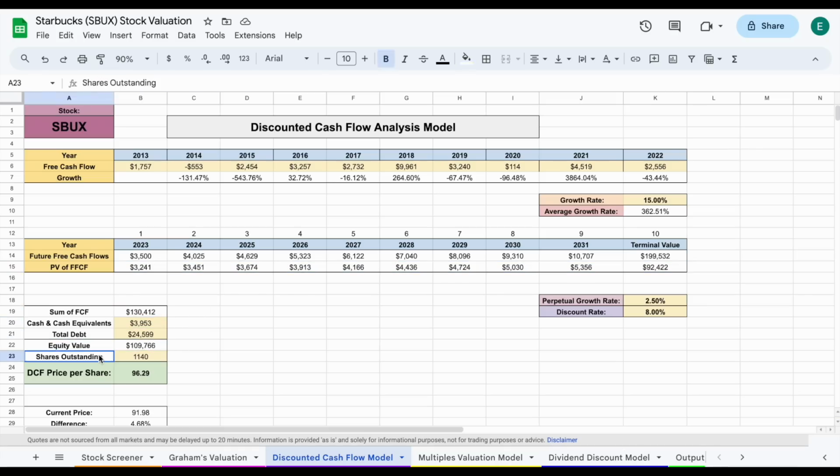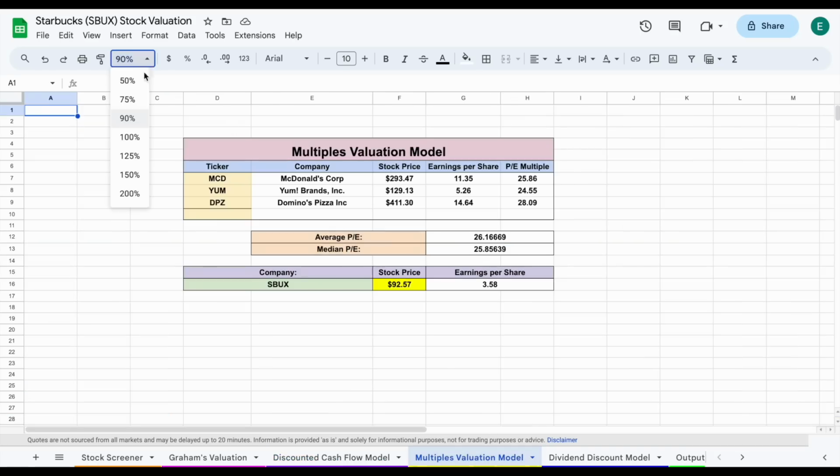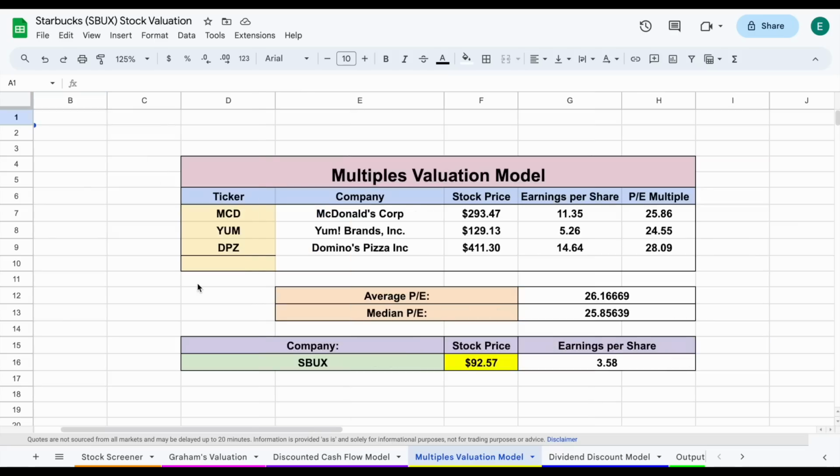Once we've done that, we divide by shares outstanding to get our discounted cash flow price per share at $96.29, around 5% higher than the current trading price. Now, the next valuation we'll look at is the multiples valuation, and this is a relatively simple valuation, but it can be extremely effective. Essentially what it does is it values a company based on how the market is valuing companies that are similar in structure.